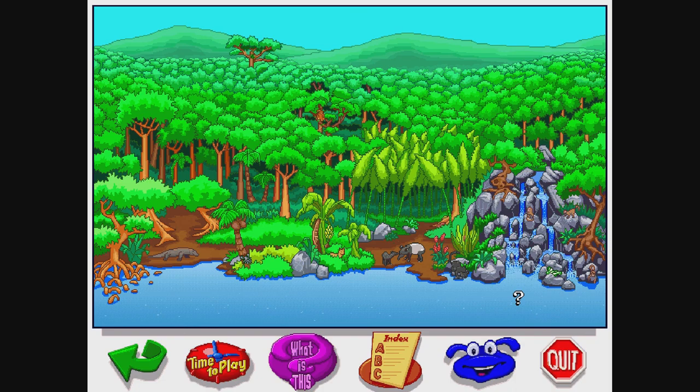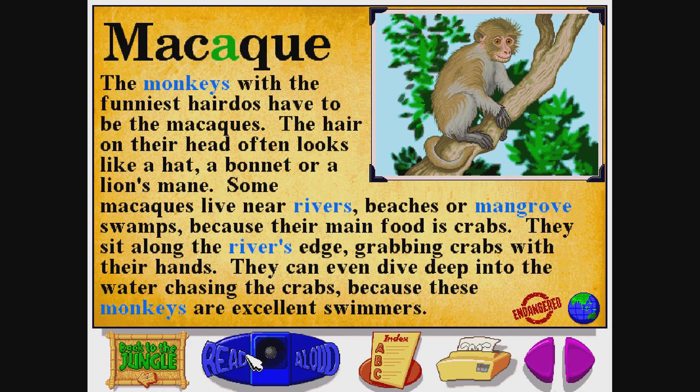Macaque. M-A-C-A-Q-U-E. The monkeys with the funniest hairdos have to be the macaques. The hair on their head often looks like a hat, a bonnet, or a lion's mane.